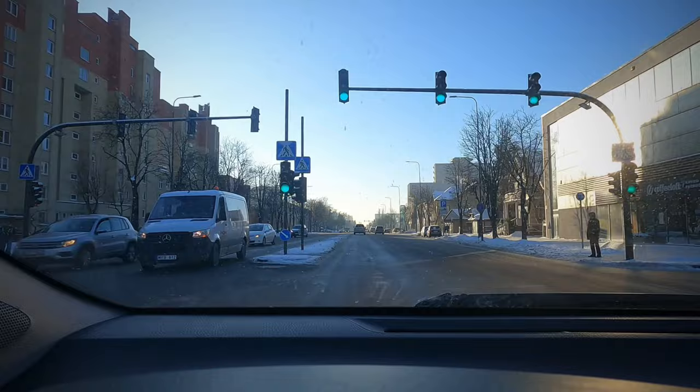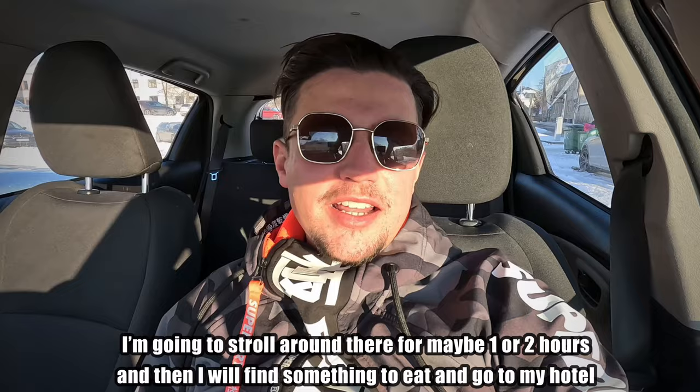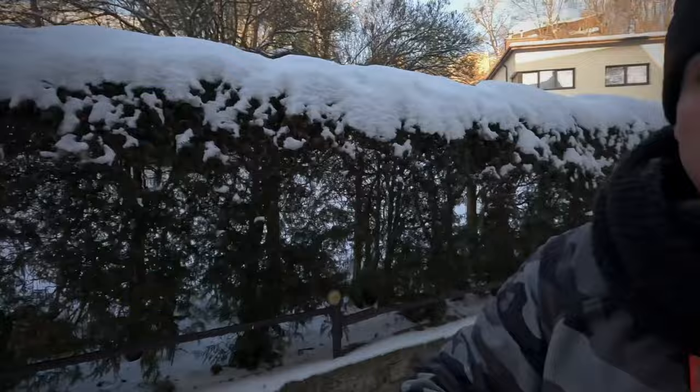So I just arrived here at a parking spot close to the center of Kaunas. I'm going to stroll around there for maybe 1 or 2 hours, and then I find something to eat and I go to my hotel. So let's explore Kaunas. So I find myself a short trek to the center.